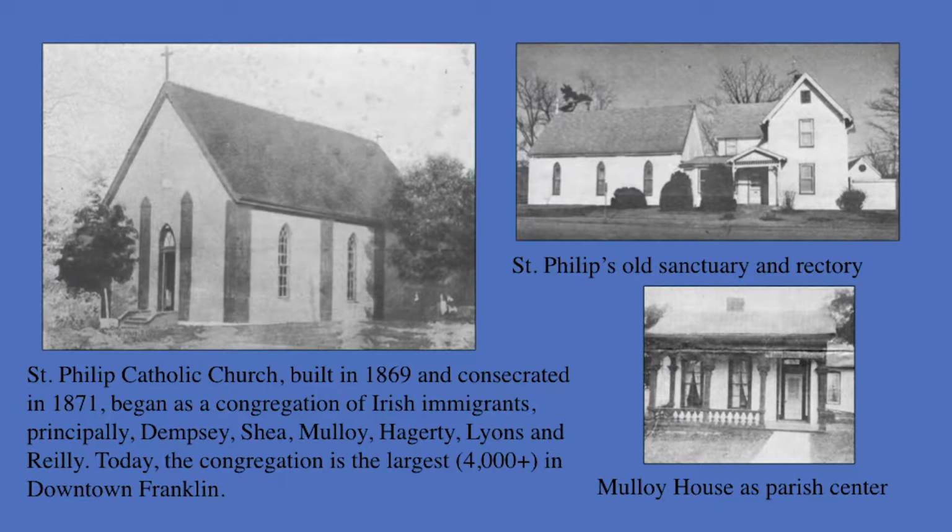You'll notice there the sanctuary is really a Gothic design. The windows have the arch. And then, of course, the Shea House was turned into the rectory where the priests lived at this period. And then, of course, some of y'all may remember the Malloy House, which faced East Main, and it was right next to the sanctuary, and it later became the parish center for that. And then, of course, John Bragg moved it out on Highway 96 towards Linton, right on the county line between Davidson County and Williamson County.